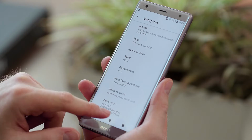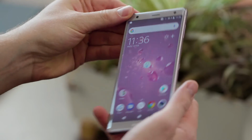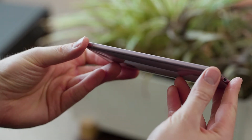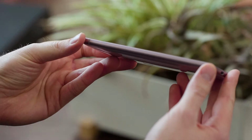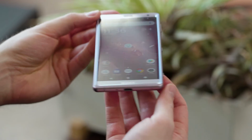The design changes go way beyond the now larger display though. Sony's entire design language is changing. All the harsh 90-degree angles and flat surfaces have been replaced by curved Gorilla Glass 5 on the front and back. A rounded aluminum frame holds everything together.